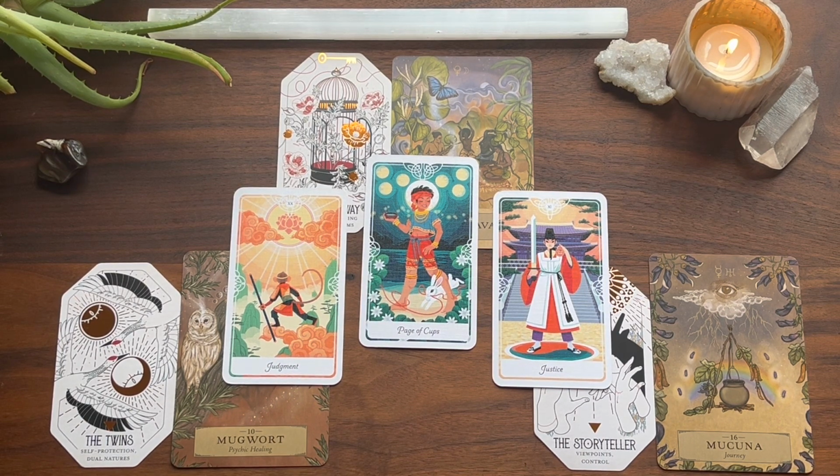Something feels like, not to repeat myself again, there's some trust needed here. And it feels like when you find that, things are going to feel really beautiful.